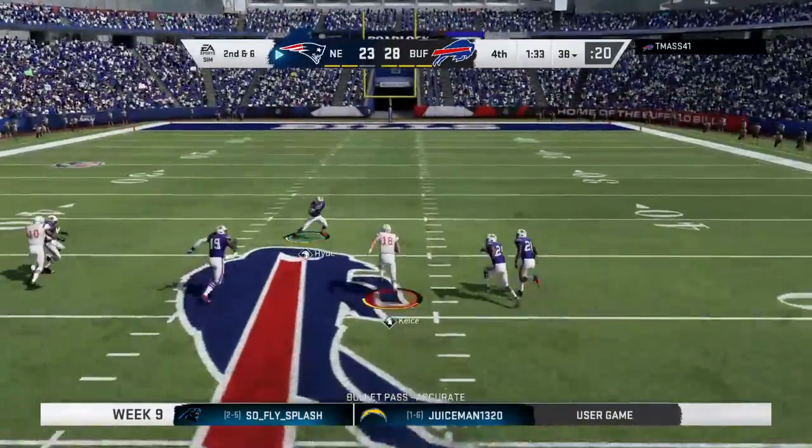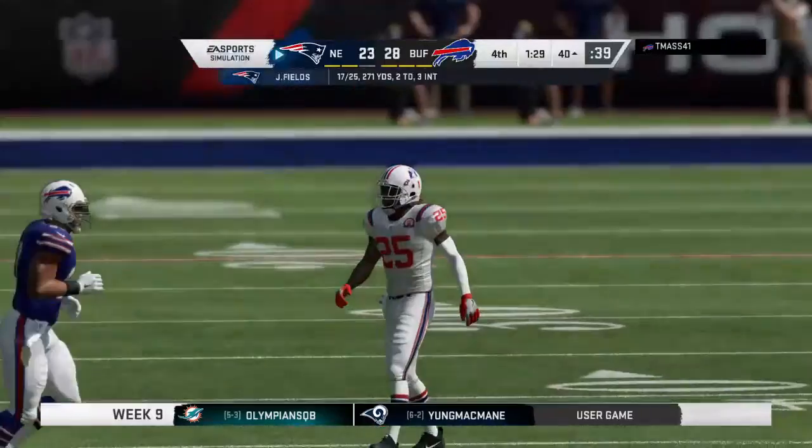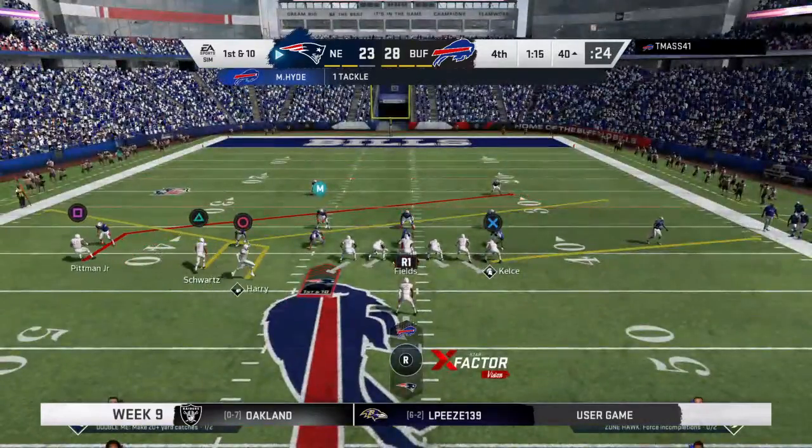Back to throw. He's got a first down and then some at midfield. And he'll take this down to the 40-yard line. And he's got a first down as the tackle is made at the Bills' 40. First down, Patriots.